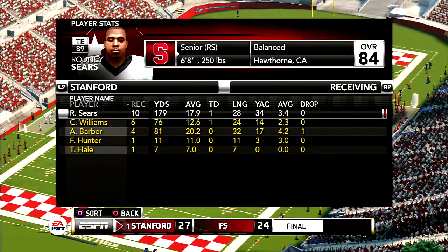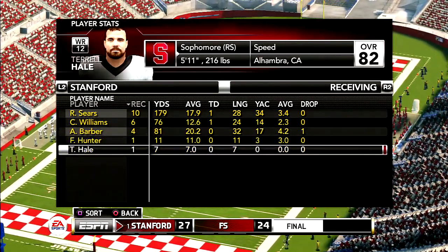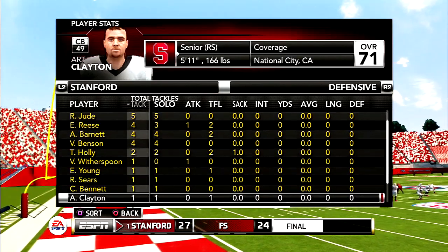10 carries, 79 yards, 1 rushing touchdown there for Grant. Sears, 10 catches, 179 yards. He had a touchdown there for himself.